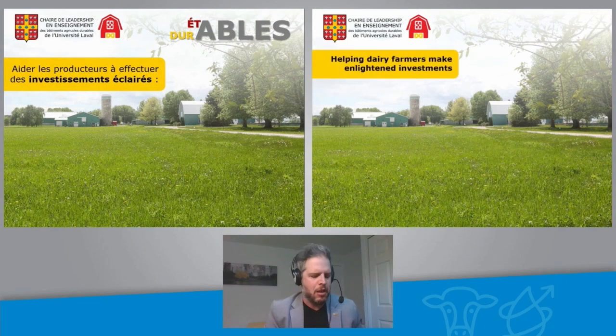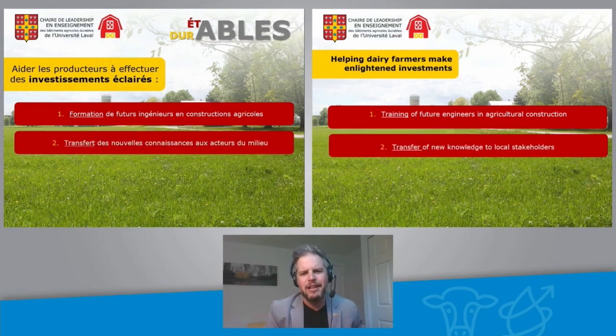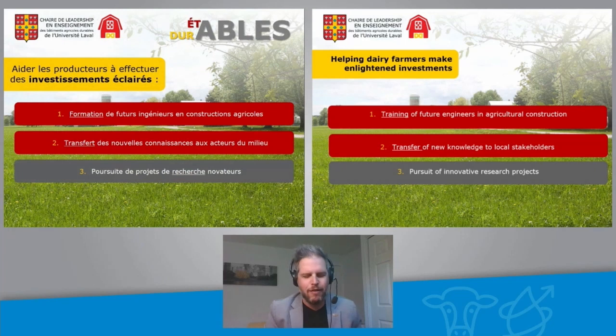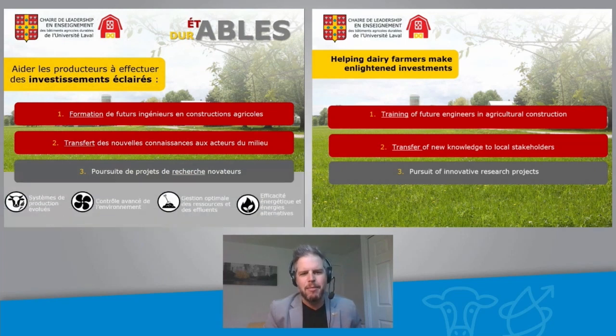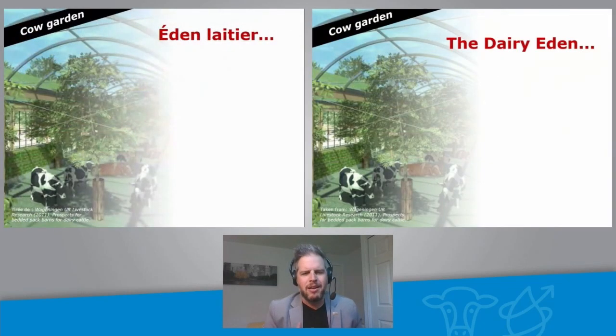The role is to support producers in enlightened decision-making. To do that, we will train the future engineers who will transfer that knowledge, and we will pursue innovative research projects over 4 main themes that you can see here on your screen. For the dairy sector, we will simply establish the various elements that we have to look at for the sustainability of the stable of tomorrow.